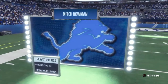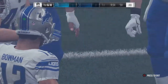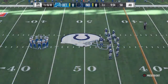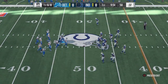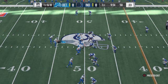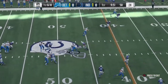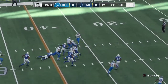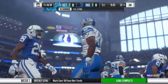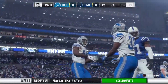So here are the Lions now coming out for their opening drive. And they will be led out by their 6'4" quarterback. From the midfield stripe, they'll look to throw. Looking for his running back, and he's got him. And he's brought down. They give him 13 yards there on the play and a fresh set of downs.